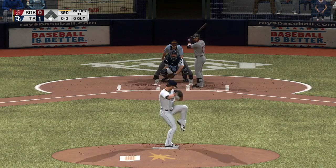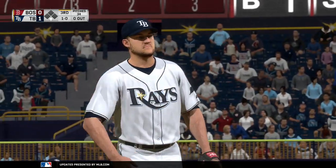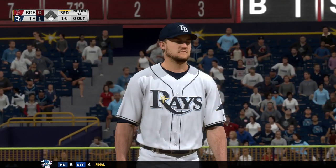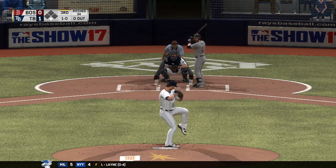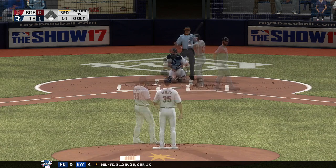Into the windup and the pitch. Almost a worm burner as he misses on a low fastball, ball one. Well, that two-seam fastball ran a little too much off the plate, but now that sets him up to work with something away and maybe even an off-speed pitch. Good swing, just got to try and straighten that one out.